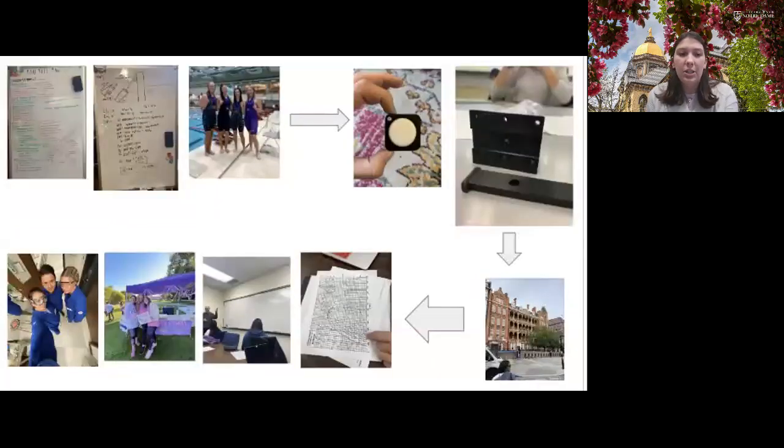And then here are some pictures. On the top left, I have some pictures from high school. The first two are different whiteboards I would do. I just thought this was cool to see.